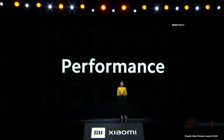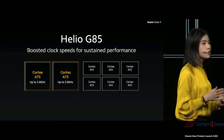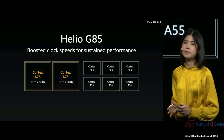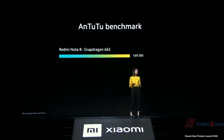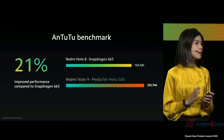Next, hotshot performance. Redmi Note 9 is the first phone to be powered by the Helio G85, and it's made for everyday mobile gamers. It comprises 2 performance-driven cores up to 2 GHz and 6 power efficiency cores, so your phone is always ready. And last year, we launched the Redmi Note 8, and it's leading the pack in the mid-range segment, obtaining an Antutu score of almost 170,000. And this time, Redmi Note 9 is even better, with up to 21% increase in performance.